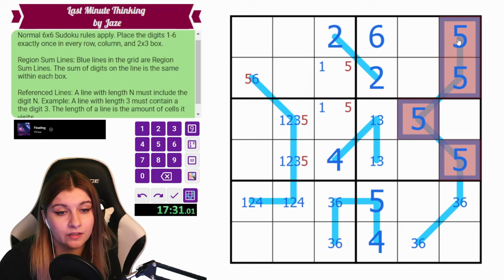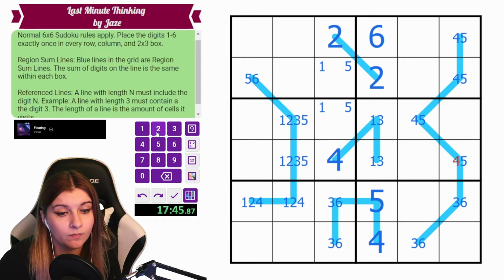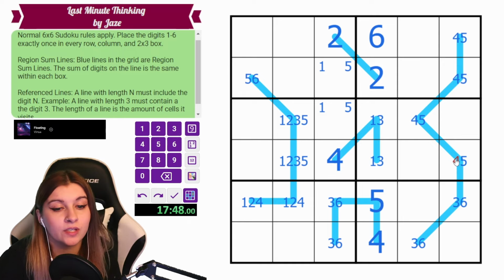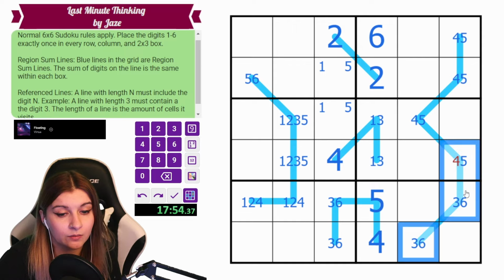Oh, I didn't hold down the button. 4, 5. The 4 can't go here, so 5 would have to go here. And these can't be the same because that includes a number from here. I didn't explain that well. You can't have the same two digits in these two as you do up here, because this would be the same column and that doesn't work.